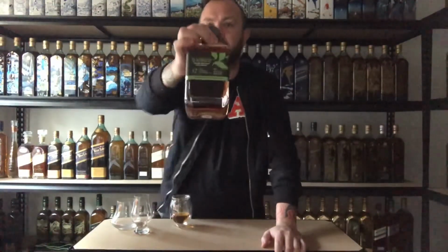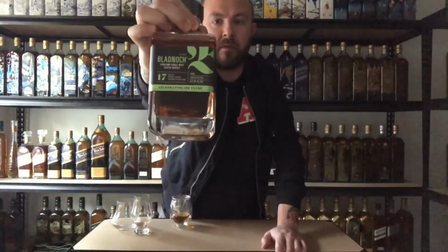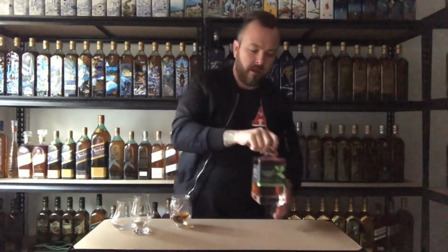Today I'm here to talk about one of my favourite aged statements from the Lowlands, the Bladnoch 17-year-old. Now this guy has been aged for 17 years in ex-bourbon and ex-Californian red wine casks, which is absolutely amazing.